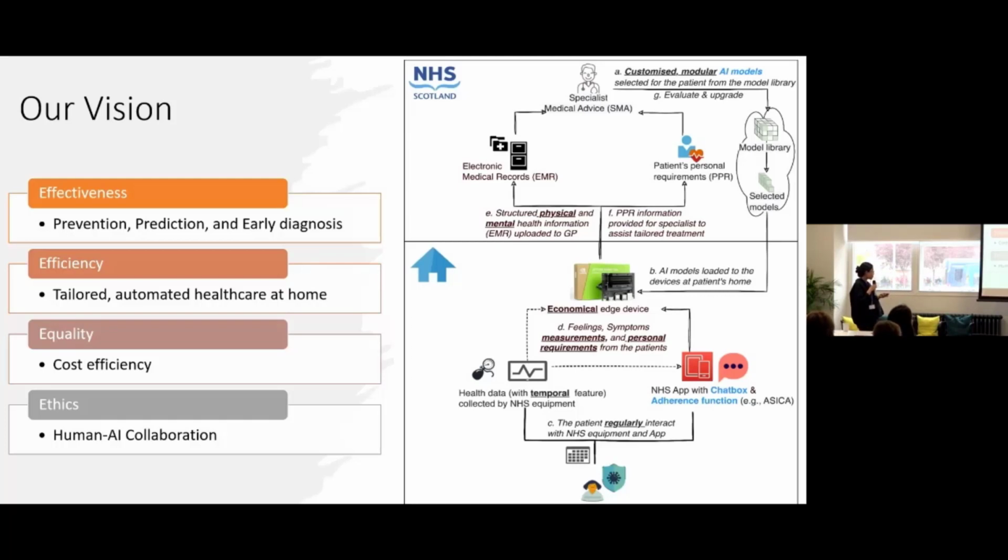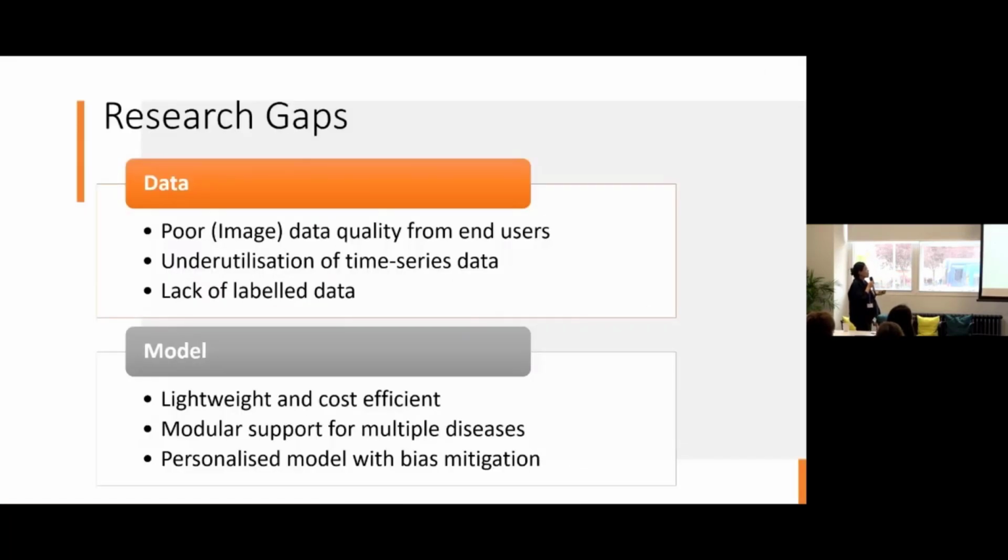So the research gaps: because I'm personally working with vision-based data, I care about what kind of data can be captured by cameras. We have already discussed a lot this morning about the difficulty of gathering data, and especially if the caregivers are not professionals, there is also the problem of poor data quality. The images they capture at home cannot be as good as what we capture in the hospital, of course.